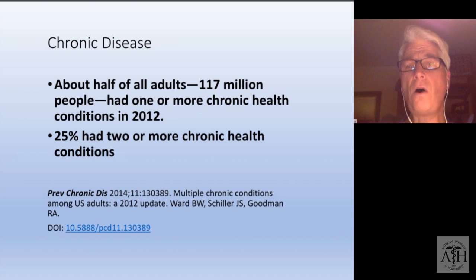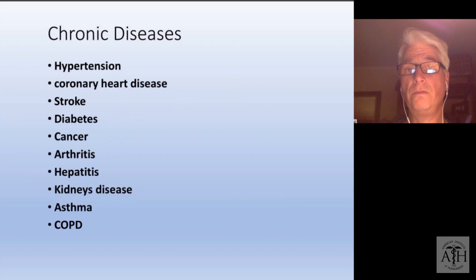About half of all adults, or about 117 million people, had one or more chronic conditions in 2012, and 25% had more than one chronic condition. This is just a review of some of the chronic conditions: hypertension, coronary artery disease, stroke, diabetes, cancer. We're talking about the major killers in the United States.